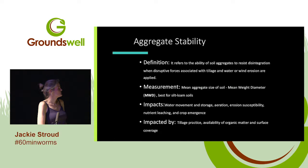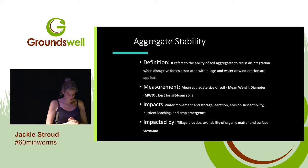The measurement is measuring the mean weight diameter of the soil, and it tends to work for silty loam soils, so it's really not a good test for sandy soils. The impact of aggregate stability is it affects water movement, storage, aeration, erosion susceptibility, nutrient leaching, and crop emergence, and it's impacted principally by tillage.